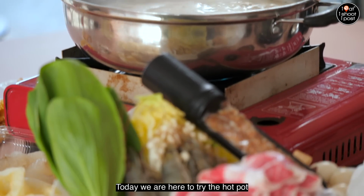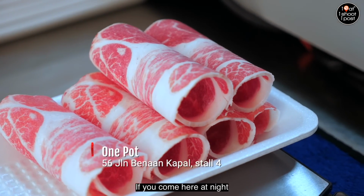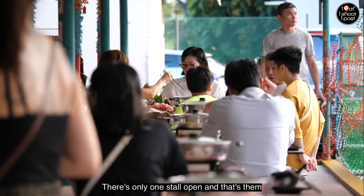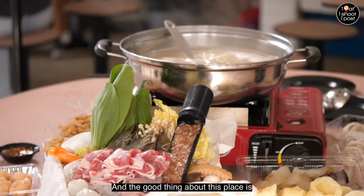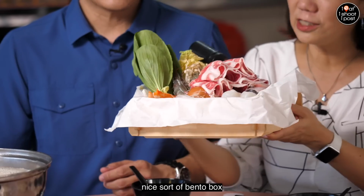Today, we are here to try the hot pot from One Pot. If you come here at night, the whole place is full of people just having hot pot. There's only one store open, and that's them. Okay, and the good thing about this place is that it's very affordable, all right? I mean, his sets all come in this very nice sort of bento box.